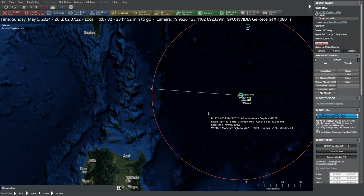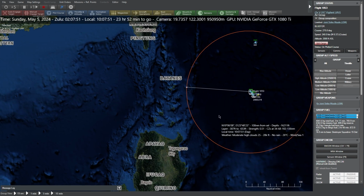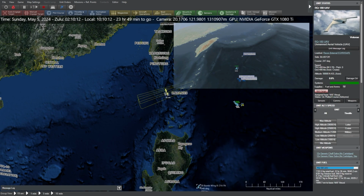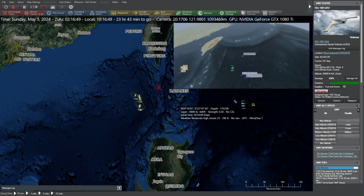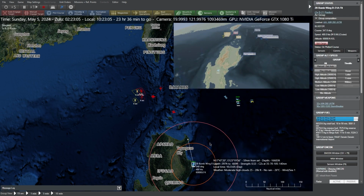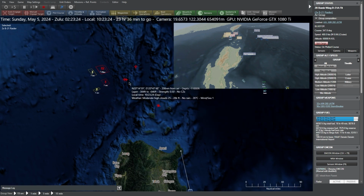First things first. We'll keep them at low altitude, but we will send them into range of the Chinese fleet. While we're waiting for this, we will speed up the simulation. Once again, we have detected the Chinese helicopters, and we also have detected the Chinese airborne early warning system. Here come the J-15s, and what we're going to try and do is take them out with our raiders.